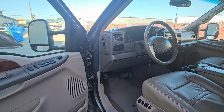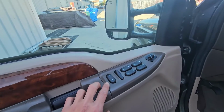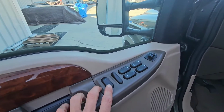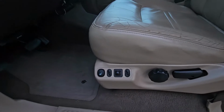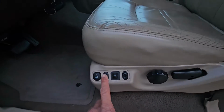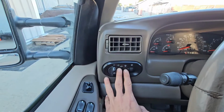Let me go ahead and highlight some of the features that the Excursion comes with. So this is your controls for the power windows. You also have power door locks and power mirrors. Down here we have our power seat controls as well as the heated seats, both for the driver and the passenger. This is your light controls.